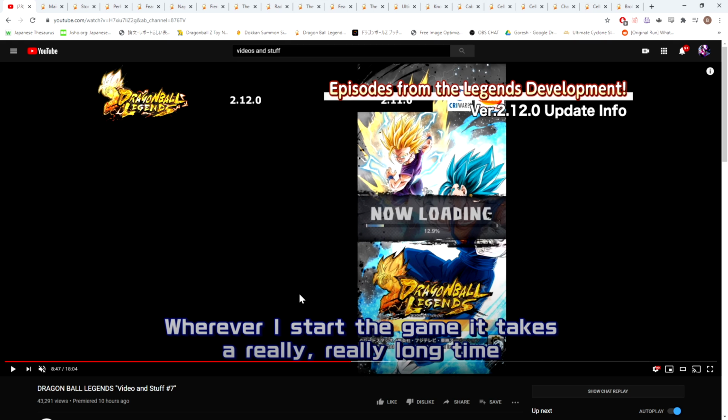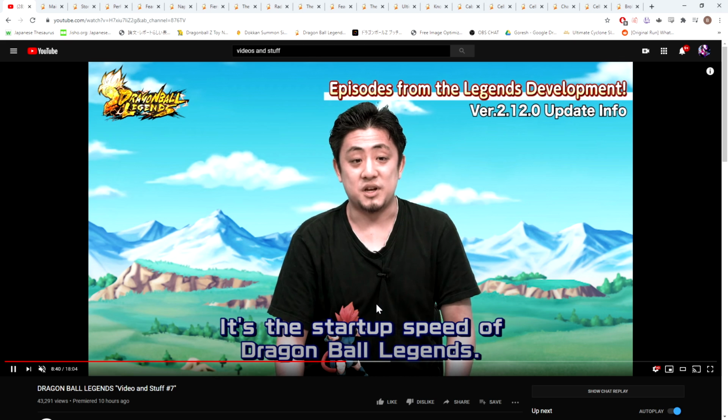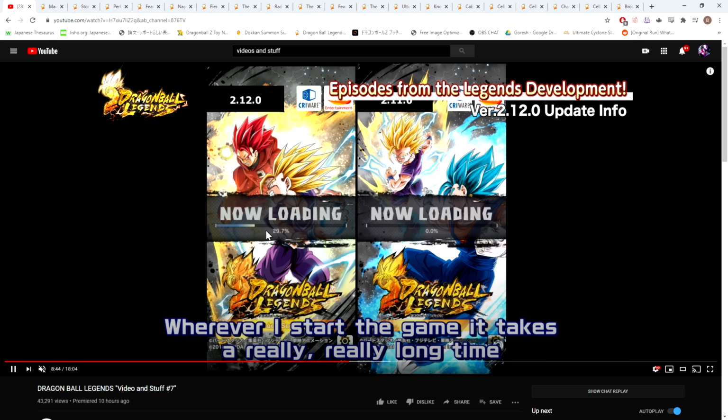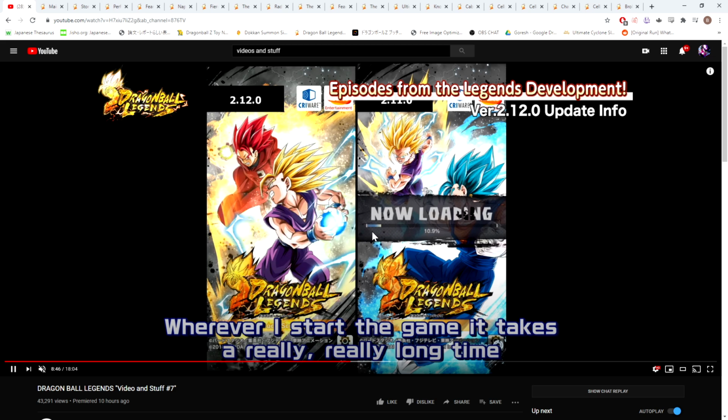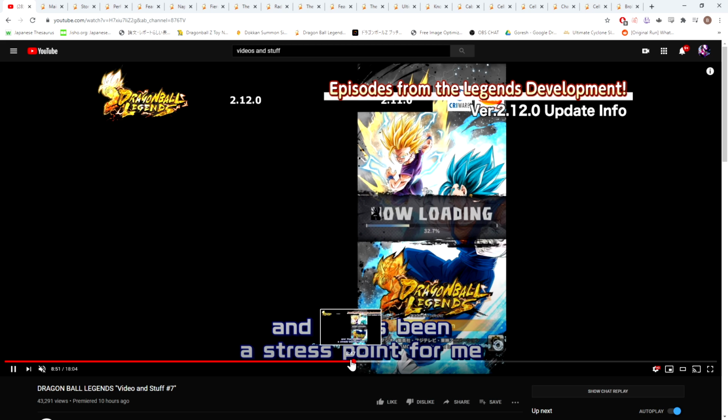Here's a demonstration of the loading screen change. So the one on the left, I think, is the new one, and the one on the right is the existing one. Look how fast this loads. And then this one's at like 10% when this one finishes. So this is a big change. I like this a lot.